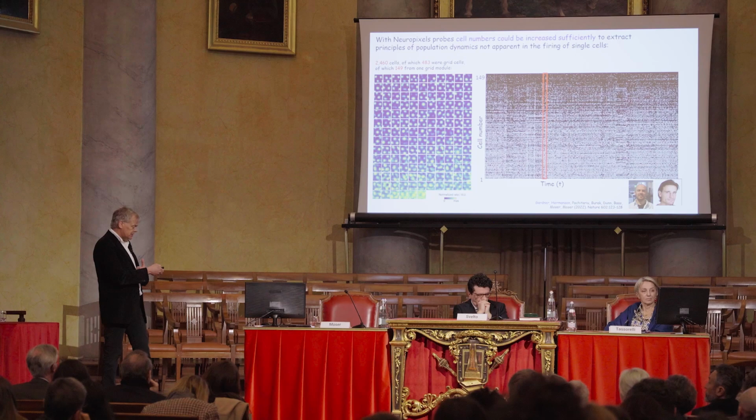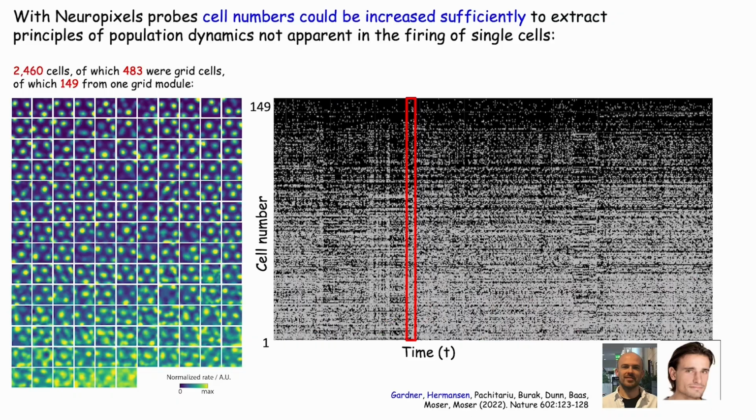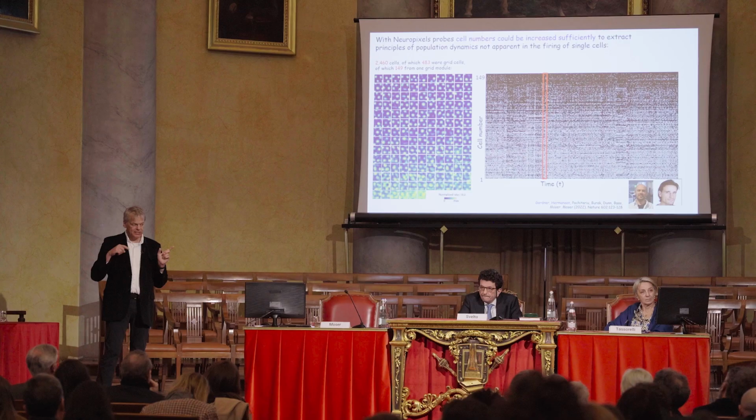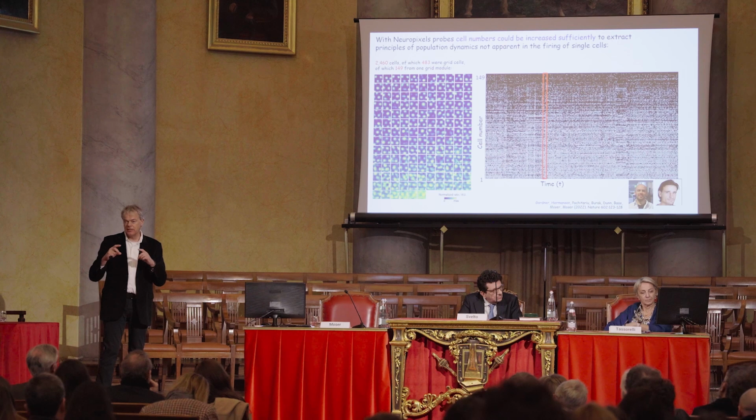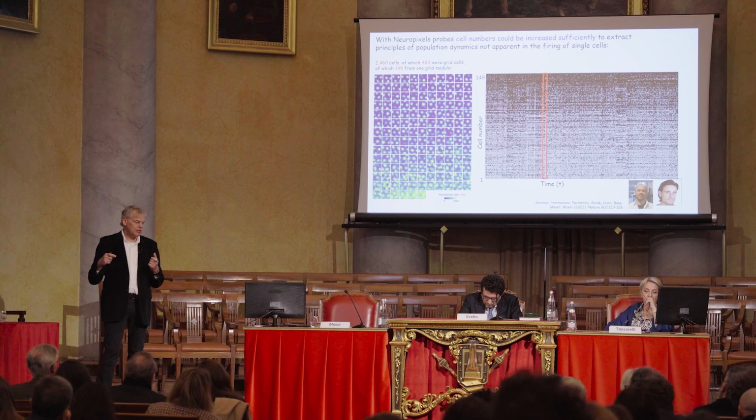But this just shows, for each of 149 cells, what we call rate maps. It shows the activity of a particular cell in one of these square boxes where you saw the rat was running around. And you can see the grid pattern for each of the cells. So these 149 cells are a subset of the cells that we recorded. It's all the grid cells that had the same orientation and same spacing. The total number of grid cells was 483, and the total number of cells recorded was 2,460.